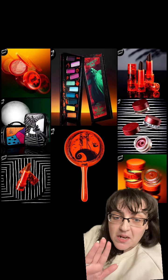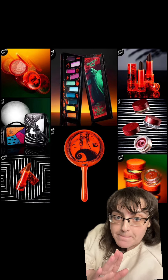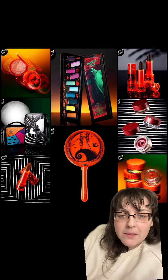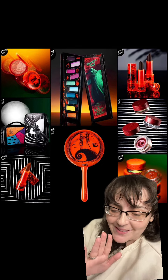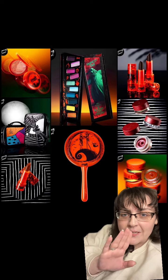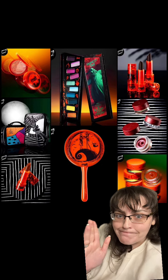As I said, I'm probably being way too critical here, but it's an expensive collection, you know? But let me know what you guys think. Are you here for it? Do you also love Nightmare Before Christmas? Because I mean, it's amazing. But let me know what you guys think. I like it, but I just can't justify that cost. Just saying.